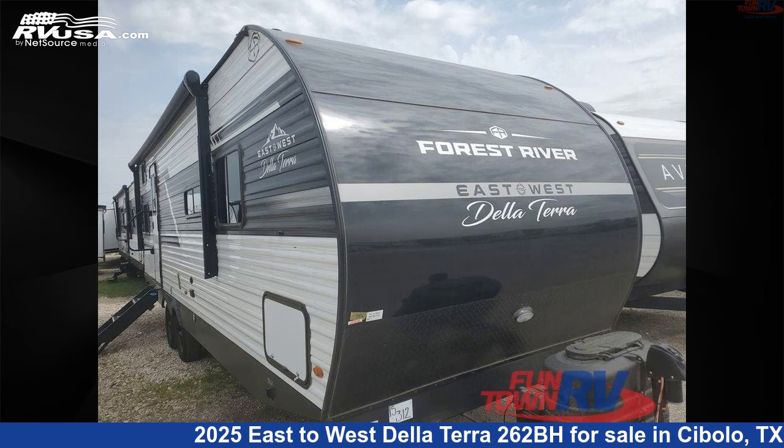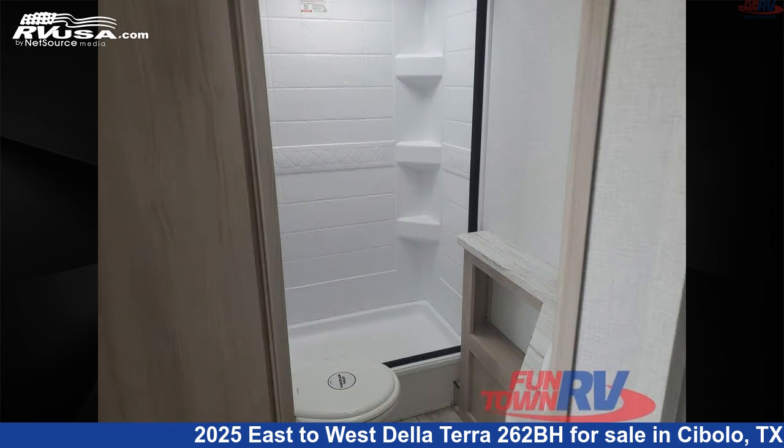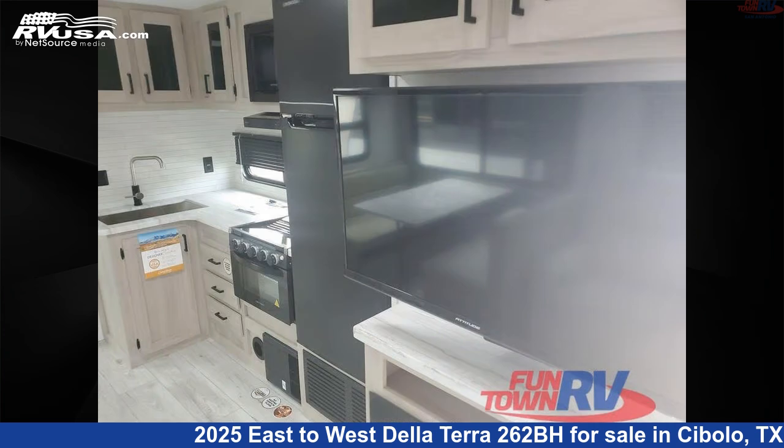This 2025 East to West Della Terra 262BH is a travel trailer RV. It is located in Cibolo, Texas, 78108 and is offered for sale by Funtown RV, San Antonio.